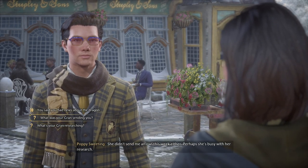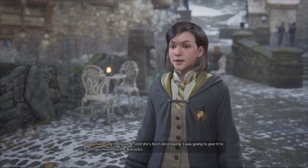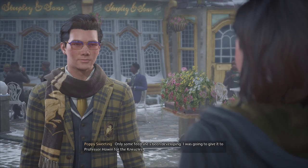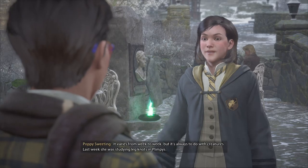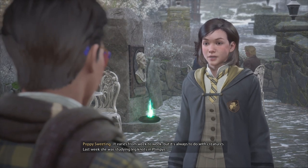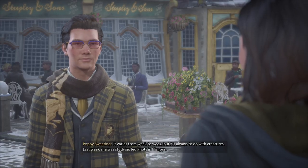What was your Gran sending you? Only some feed she's been developing. I was going to give it to Professor Howen for the measles. What kind of research is she doing? It varies from week to week, but it's always to do with creatures. Last week she was studying leg knots in plimpies.